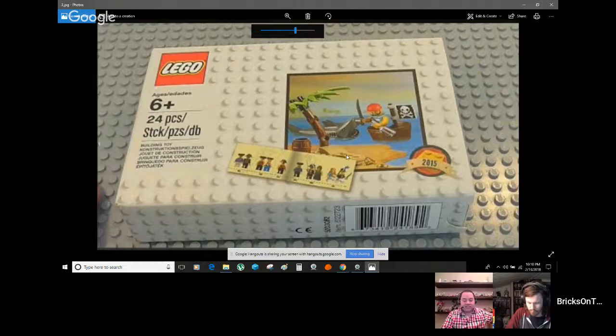This is 2015. It came with him in the little bucket with the goofy looking flag, a shark, and a little island thing with a crazy Technic palm tree of sorts. It's only as tall as the minifigure. It's pretty small. And then it's a bad photo.